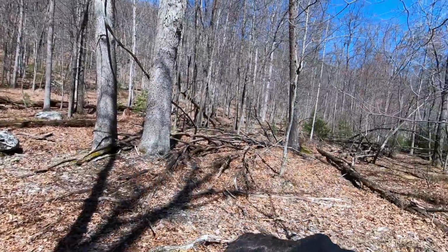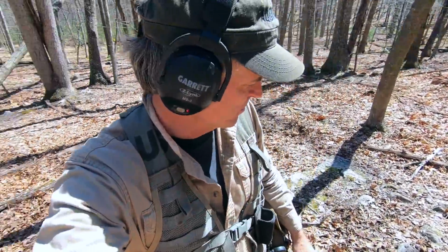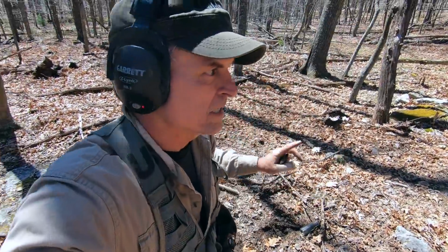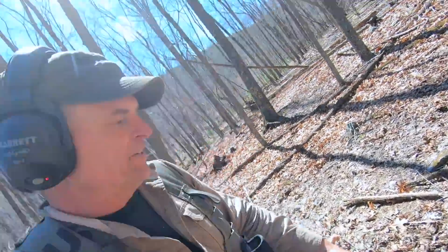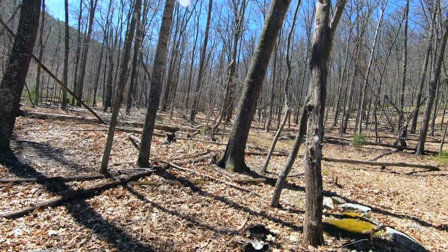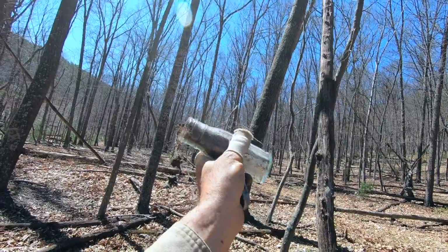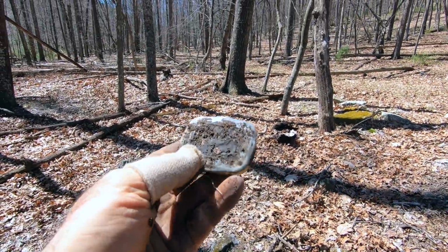Not really getting many signals. I haven't seen anything since I left Todd. So I'm almost back to the chimney from my long hike. Let's see, right down there. And right along here, I just started hitting a bunch of junk, and I kicked a bottle out of the leaf litter. A pretty little blue thing. I'm not sure how old it is, but I'll go ahead and keep it. It's probably turn of the century, 1920s maybe. But I also got a nice signal on the metal detector and dug this up.